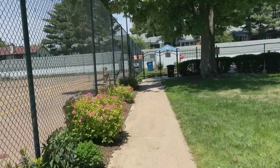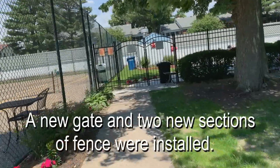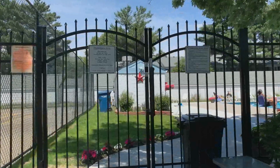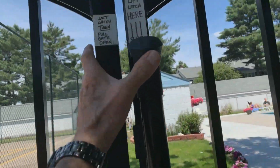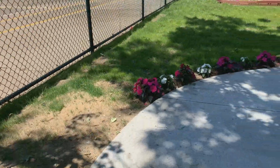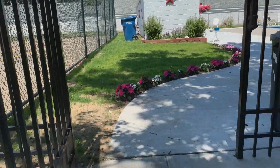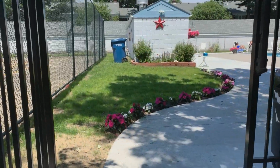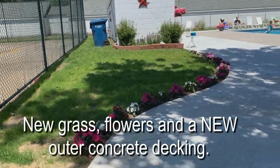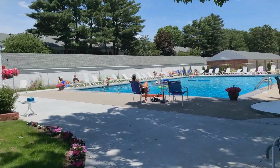2019 was the year of the pool. This year brought two new double gates, 4 feet wide each one, along with two new sections of fence, plus a self-latching, self-closing, lockable gate. And we put in new grass, new flowers, and the outer section of the concrete was replaced with brand new concrete all around the pool, so the complete decking is all new.